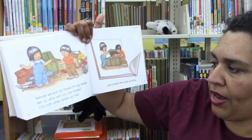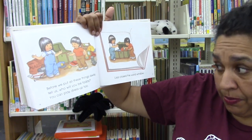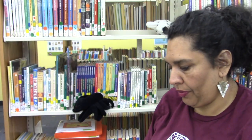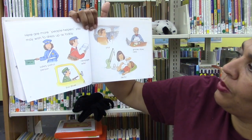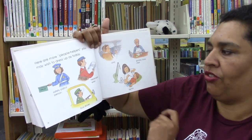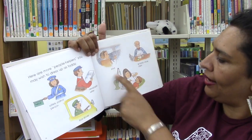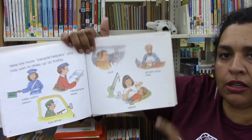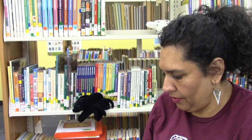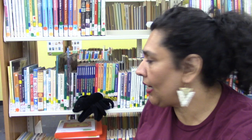Before we put these things away, tell us who you'll be today. We can play dress up too. Lisa closed the word window. Here are more people helpers you may wish to dress up as. Safety patrol, a bus driver, newspaper seller, a pilot, a dentist, a grocery clerk. Tell me what you'll want to be and what you'd like to dress up as. I want to know. And if you have dress up clothes, snap some pictures and let me see.